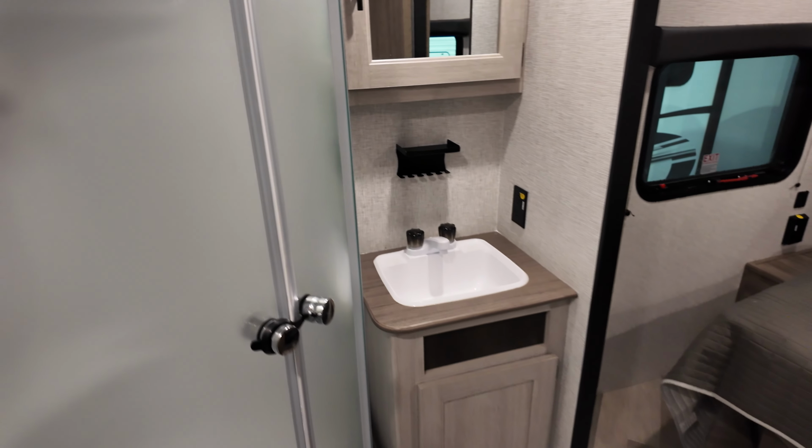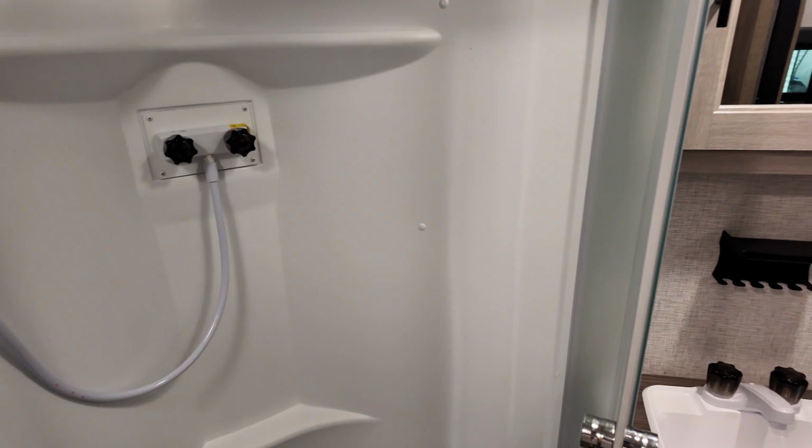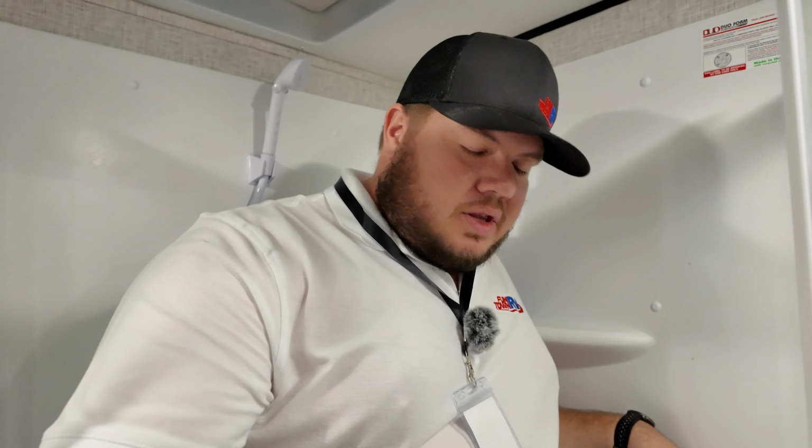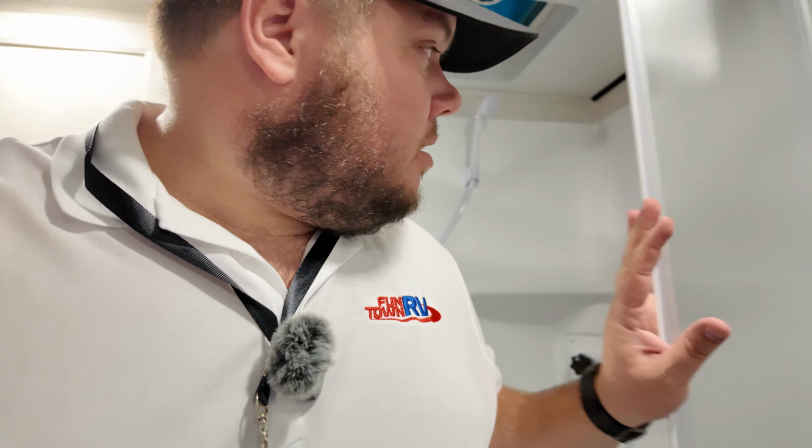I'm not a huge fan of the radius showers, but this is going to be one of the bigger ones. I'm 6 foot, 300 pounds. And this is just big enough to where I can take a normal shower. Like I can spin around. I'm not exactly having a dance party in here, but at the same time, does that get me done size?